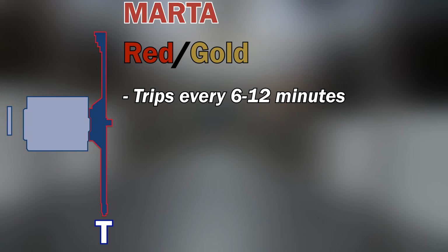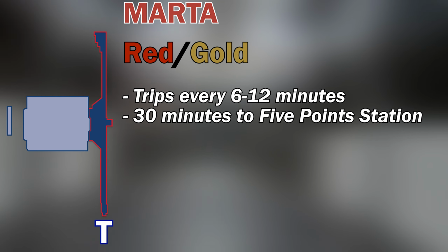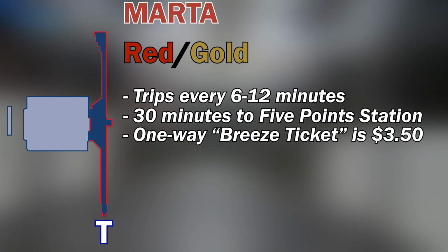The trip leaves frequently, about every 10 minutes at peak travel times, and takes about a half hour to get downtown. You can purchase a single-use, one-way ticket for $3.50 as of December 2023, without purchasing a Breeze card used by the local commuters.